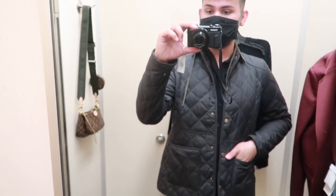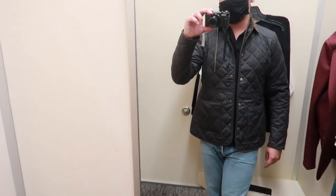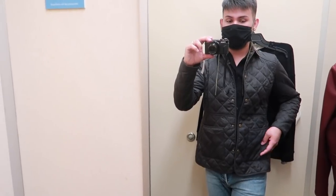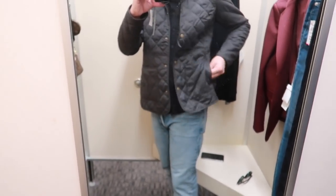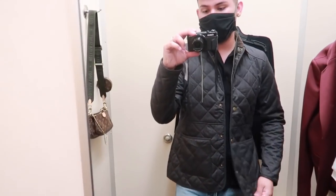This is the Barbour jacket. I just wanted to try it on. I tried on the Nordstrom anniversary one because I really like the green color of it. Yeah, this is it here, and it has one on top. Oh, that's interesting because it has like two. But yeah, this is the Barbour one. Really like this ANINE BING one, guys.